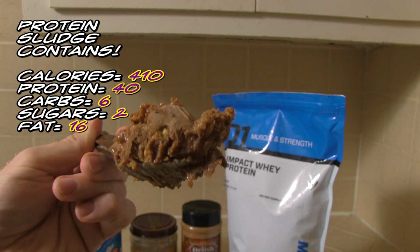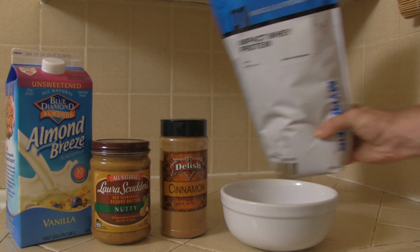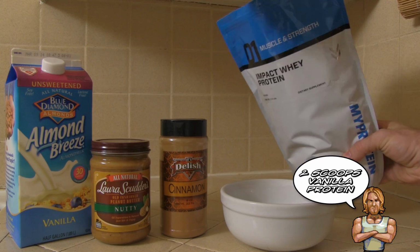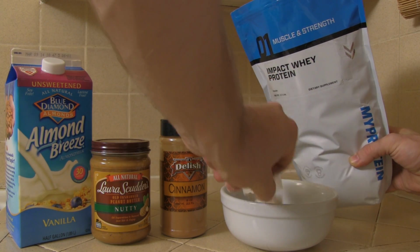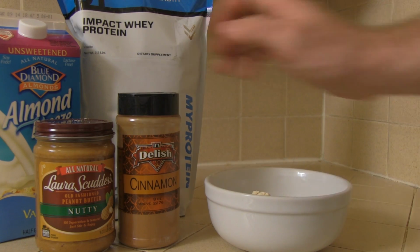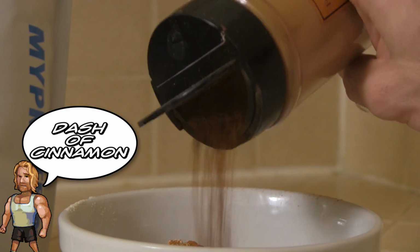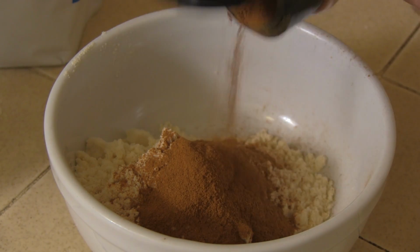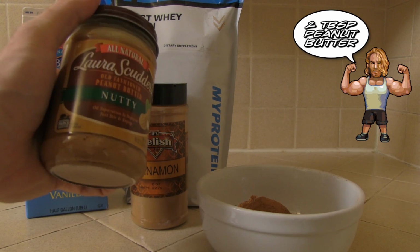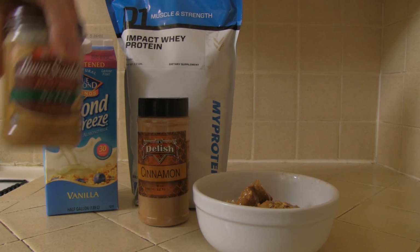Protein sludge is an easy to make late night snack, perfect for when you're hungry and you want to grab something quick. You're going to want to start and put 2 scoops of vanilla protein. We prefer casein because it's a slow digesting protein, but whey works as well. Just have a dash of cinnamon, 2 tablespoons of peanut butter, or if you'd like a lower fat content, you can just go with 1 scoop.